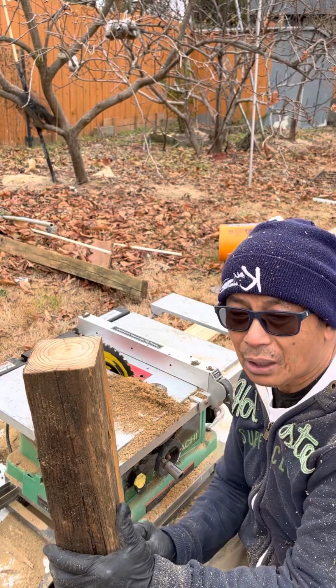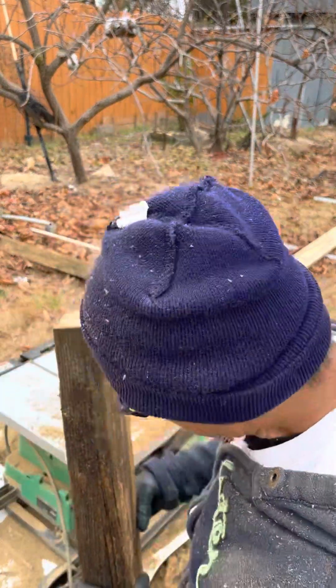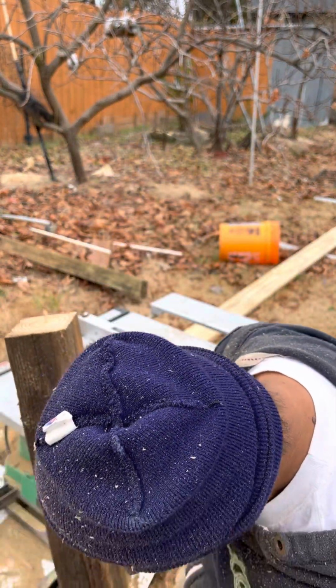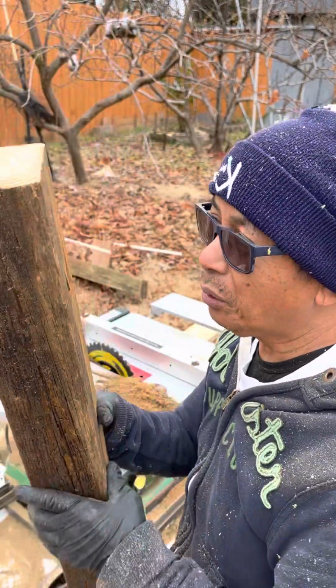When it happens, it happens. I can't do anything about it, right? And I'll show you how bad it is. See this? How bad it is? I saw it when I trimmed it.